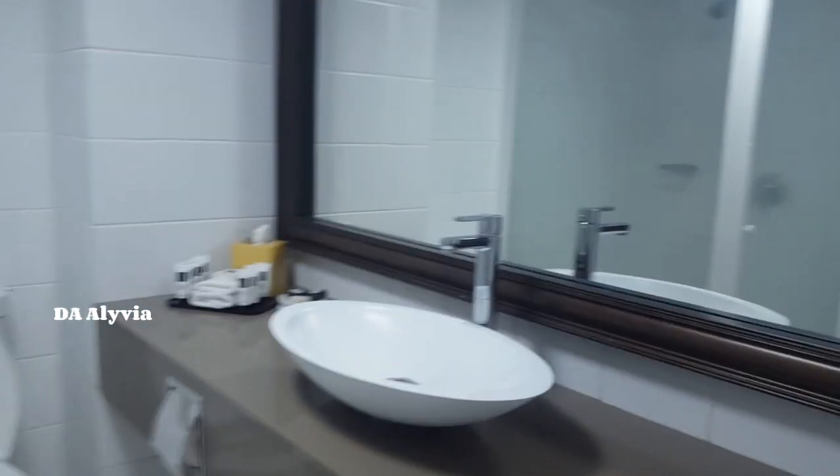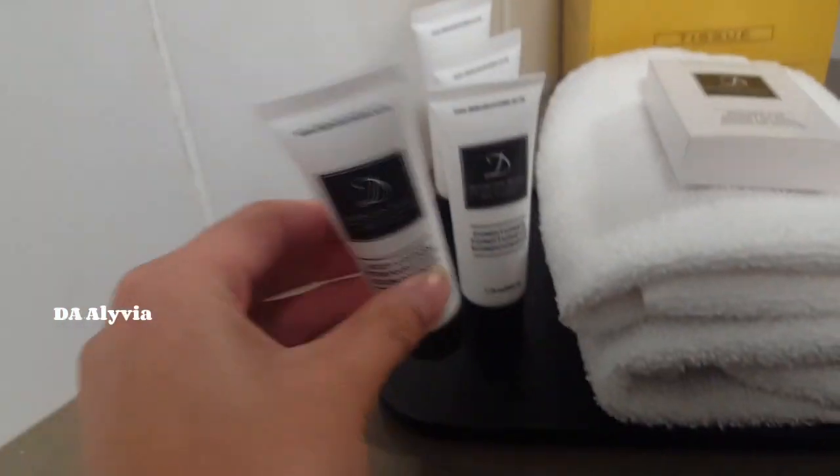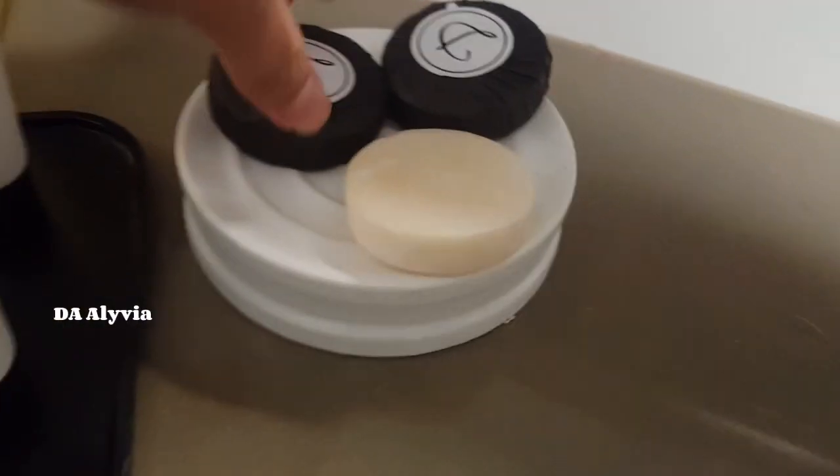Here, we have some cups and a fridge. Let's see the fridge. Cute little fridge. Ooh, it's freezing. It's actually kind of big. Like, we have some towel racks here, and a gigantic mirror, and one sink. They provided us some body lotion, and a shower cap, and some soaps. Yeah, hand soaps.